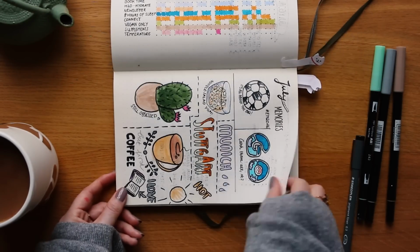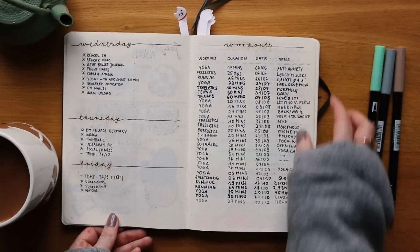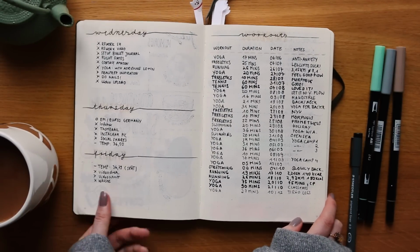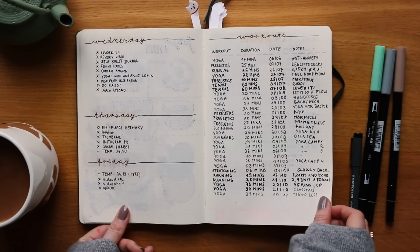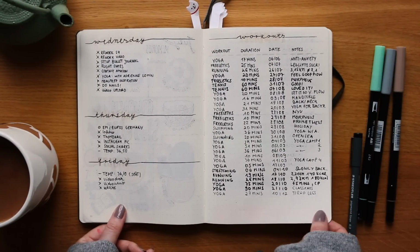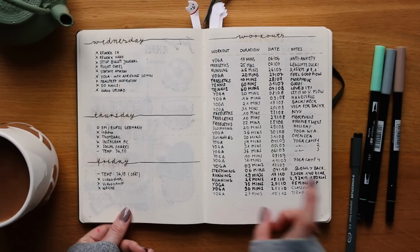So the next one I have is a workout log. Surprise, surprise, I only had one page for the half year of 2016 after I started bullet journaling. But yeah, maybe I will fill those up quicker in the new year, I hope so.